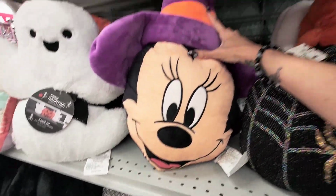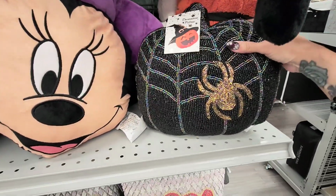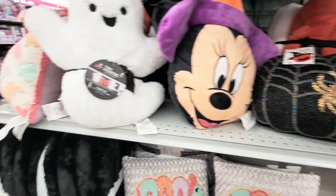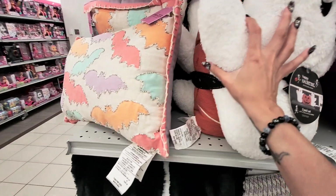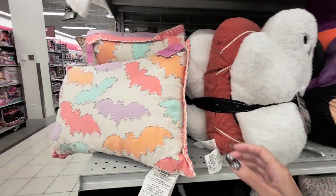And they have Minnie Mouse here dressed as a witch with a witch hat. They have a lot of pillows. This one's very pretty as well. The spider webs and the spider. A little ghosty over here, which is very cute. This one actually is a set of three. It brings three. And look how pretty this one is with the colorful bats on it.